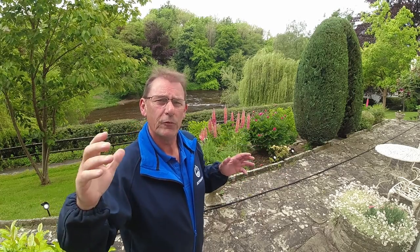Well, good morning. Here we are in Knaresborough in North Yorkshire. And looking at today's job, I think it's probably going to be the most challenging I've ever done. Beautiful riverside property, and there's lots of Yorkshire stone, crazy paving. The trouble is there's a lot of tree cover, so it's quite shady in places.